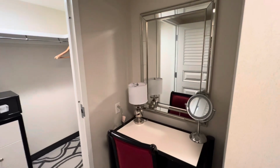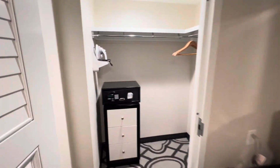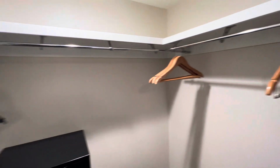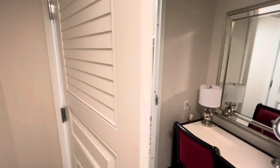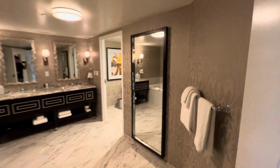You got a little makeup station. And you got a nice closet, lots of room. And door shuts if you want to keep that private, and then you turn around and you got a very spacious bathroom.